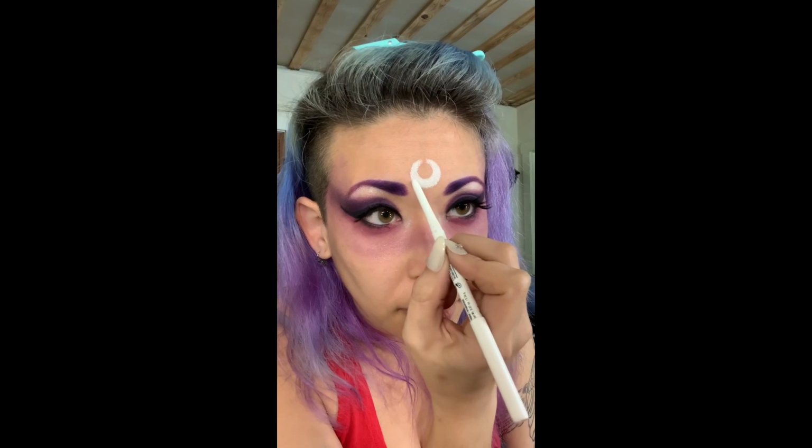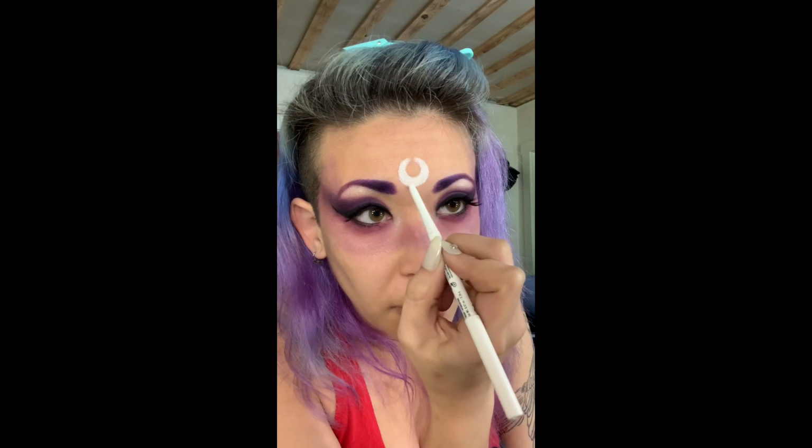All right, so we can see that shape is starting to come together. And as I go, I really just start to fill out the shape and smooth out areas to really get that nice rounded shape that I want. So this is not totally done yet.